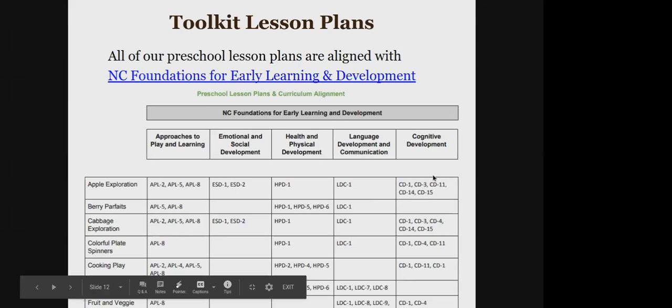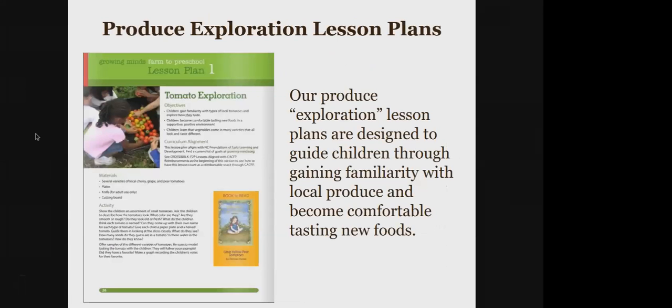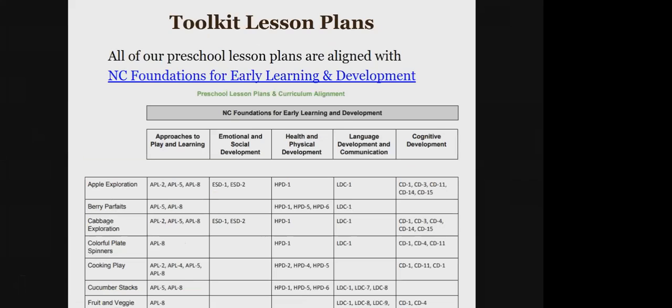So this chart that you're looking at here, in the first column, shows all of our lesson plans by name, and then it shows the different foundations across the top, and it shows each foundation or each standard that the lesson plan applies to. So we just want you to know that these are all aligned with what you're already probably doing as far as lessons are concerned. And if you ever need to know what the alignment is, this chart is available on the Growing Minds website.